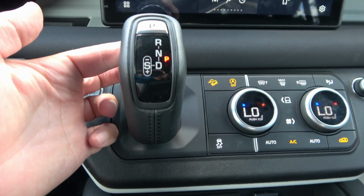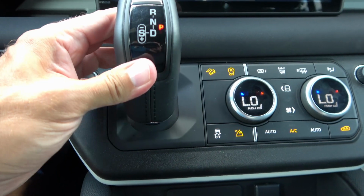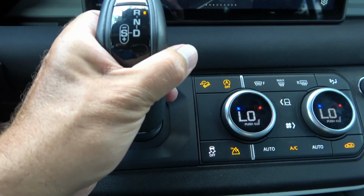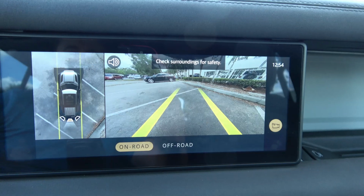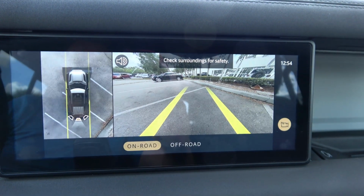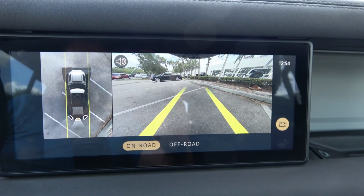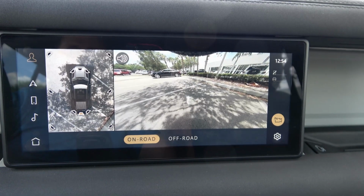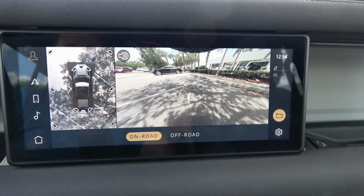Okay, parking, you move it to shift it. Let's put it in reverse. Let's see how the rear view camera is on this vehicle. All right, reverse. Okay, so you can see your rear view camera right there. This is a top view, top 360, and this is not a bad camera system.